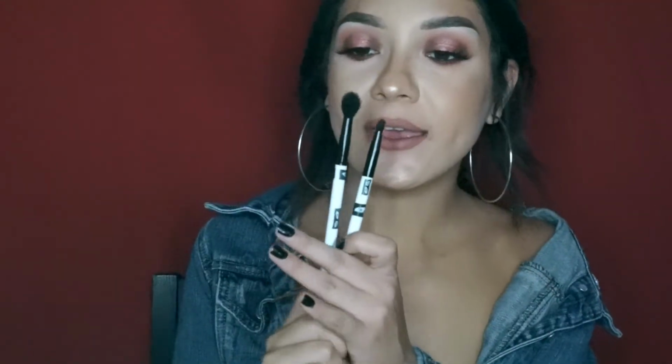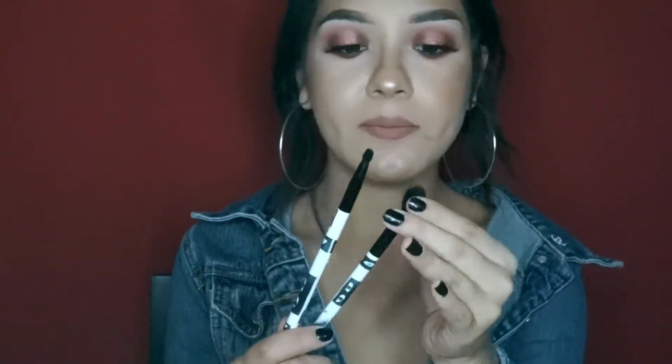So I really like this one too that I got in that set. This one's very fluffy, so I like this to blend out into my crease. And this one right here is very tiny, so I really like this one to smudge out my bottom lash line, or to even put the highlight in my inner corner. This one's very detailed, and this one's a little bit more fluffy. So I really like these two brushes. I feel like they're just awesome. I use them a lot.